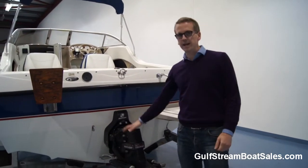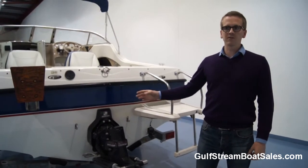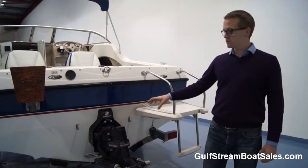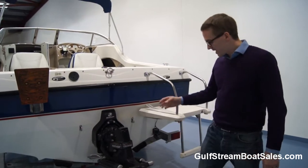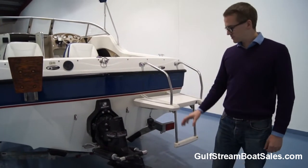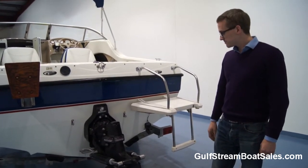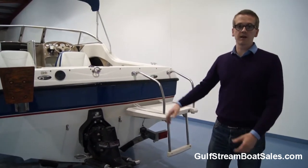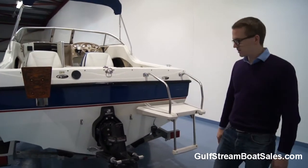So we've changed the oil in the leg, we've changed the rubber bellows, which is quite an expensive job. It's usually around 350 or 400 pounds and has to be done every three seasons or so. So that's done, you don't have to worry about that for another 3 years. The anodes are in good condition, almost at 100% of their original size, so they're going to be good for at least a full season in the water. And like I said, the whole boat, including the engine and drive, is covered by that 3-month warranty, so you've got nothing to worry about. You can buy with complete peace of mind.